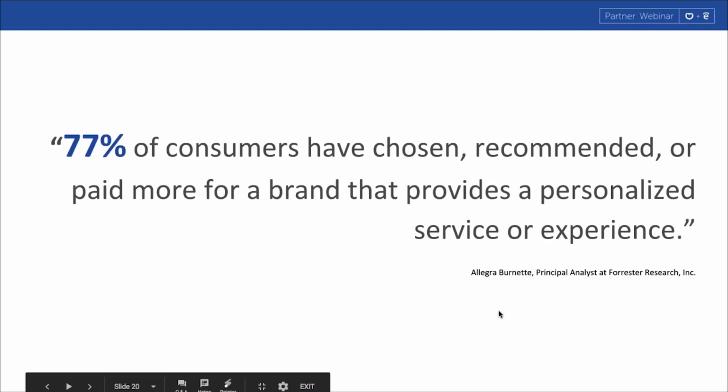Forrester put numbers to something that I think we all know in our gut, which is that customer experience drives the bottom line. So here Forrester found that 77% of consumers have chosen, recommended, or paid more for a brand that provides a personalized service or experience. These are the types of data that you take to your management to help justify and create a business case for why investing in the tools to be able to offer personalization is so critical.